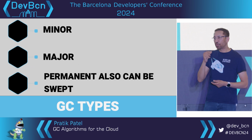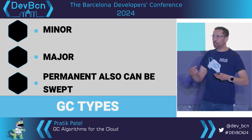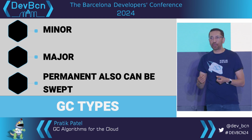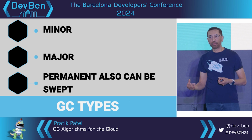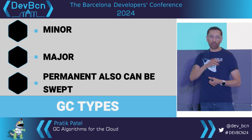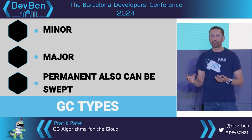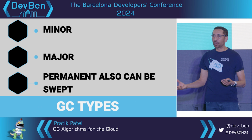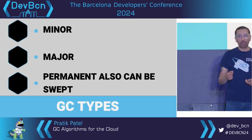All right? Now, there are different garbage collection types. As you're using this memory, at some point the JVM needs to figure out when to release that memory. What happens if you never release memory? This is not a trick question. There are trick questions later. But what happens if you never release memory in your application? You get an out-of-memory error, and your app goes crashing down and stops working, right? So the GC has to go and do that.